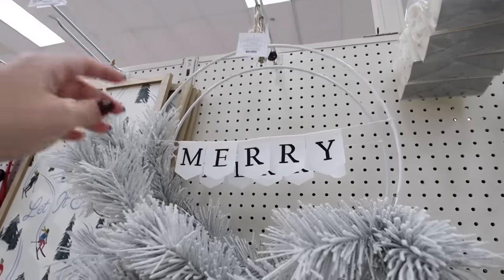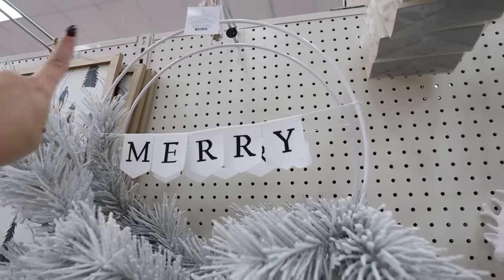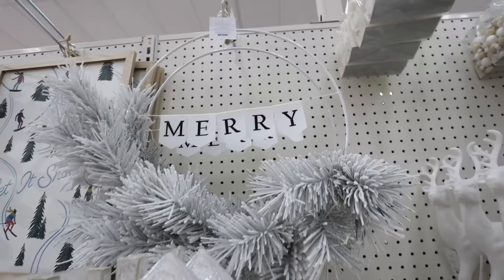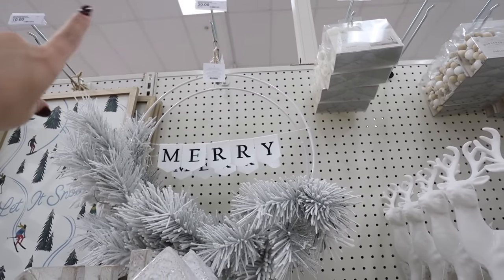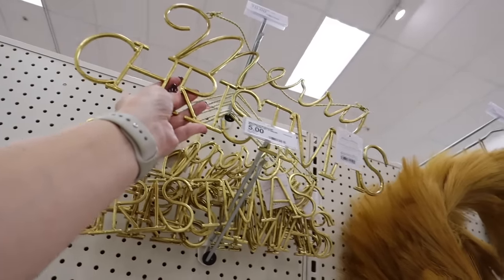This wreath is also really pretty. It has this really cool banner. I think it'd be even better if you added lights all around it, like little fairy lights. This one has flock greenery at the bottom. It's just an open ring. You could also add a bow. That one is $20. This metal Merry Christmas sign is gold, and it's so pretty.